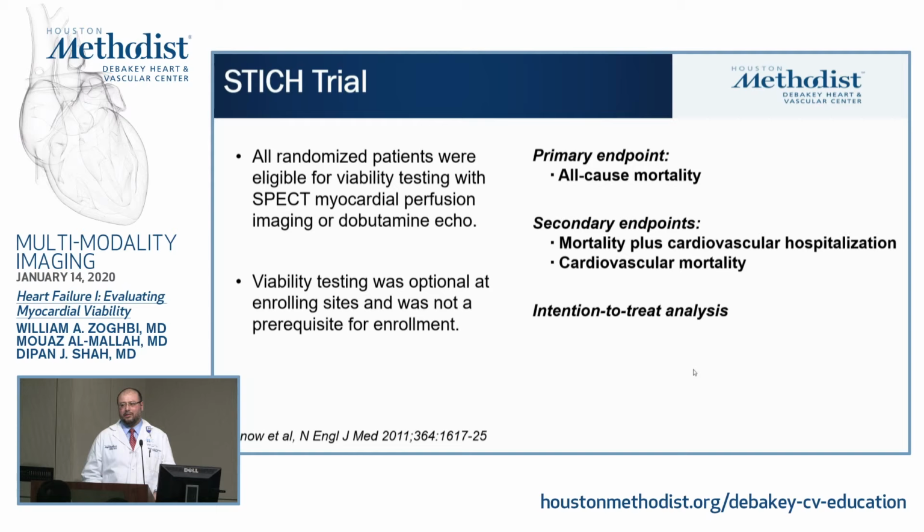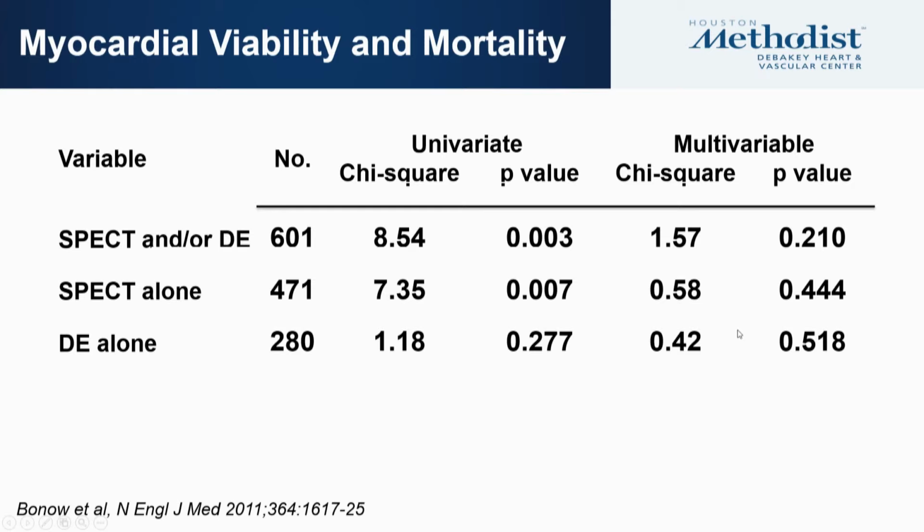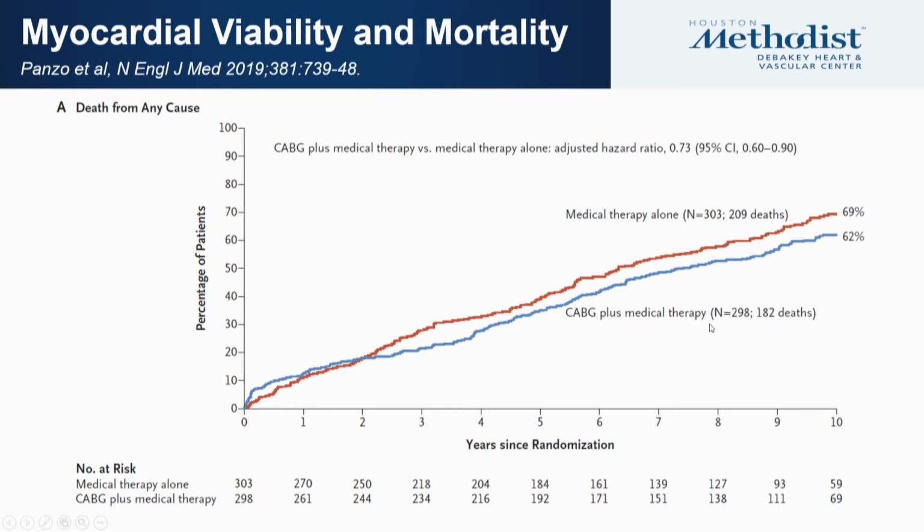Yet, there have been some data showing even at 5 years that viability imaging did not add a difference in terms of outcome, in terms of multivariable analysis. So whether you did viability or you didn't do viability, it did not add much in the trial. The reason I'm bringing it here is because just a few weeks ago, there was a publication even of the 10-year results.